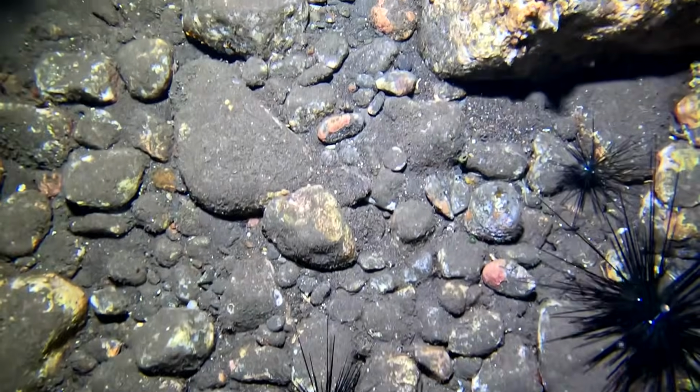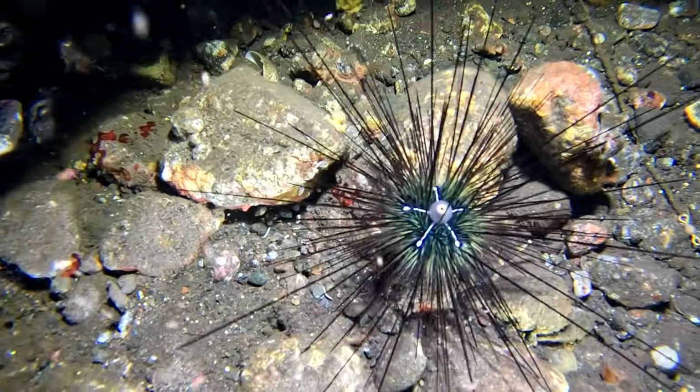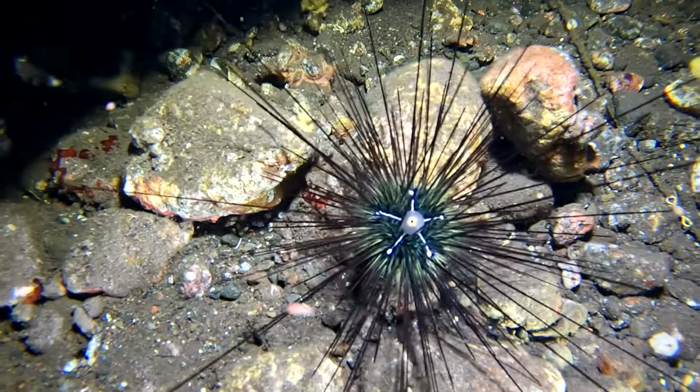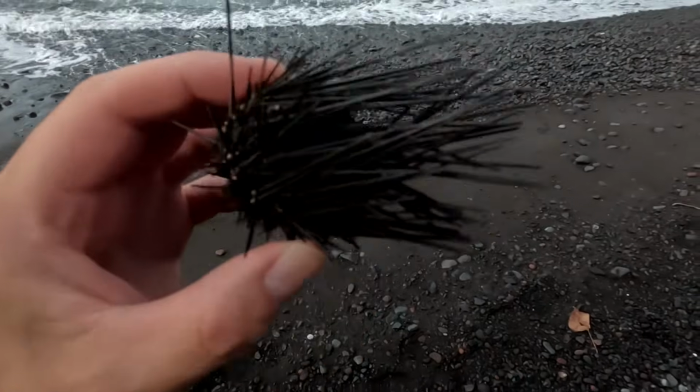Guys, the urchins were out in full force on this dive. These urchins are black longspine urchins, a species of urchin known for its unusually long spines that carry irritant toxins. Interestingly, the spines of these urchins can often provide refuge to juvenile fish, although we didn't see this behaviour this time round. Here is the remnants of one.